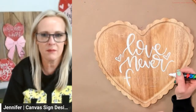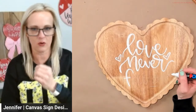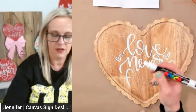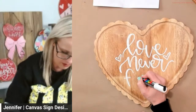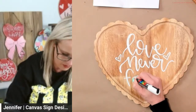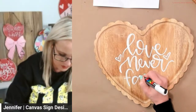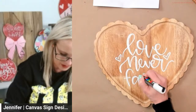Leanne says, does your paint pen get affected by your white graphite paper or any graphite paper? My graphite flakes as I go over it with the paint pen. Sometimes, yes, Leanne. Sometimes I feel like the wax in the graphite paper almost puts a coating on my paint pen and makes it kind of hard to write with. That does happen sometimes. Not super often. It mostly happens with white, but it does happen sometimes.